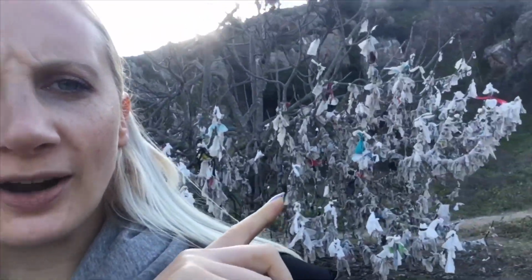We just came to the Grotto of the Seven Sleepers, and I honestly don't know what that is, but we're walking up this hill. We literally just arrived. The entrance is right there. But so far, there's all these really cool wish trees, and people have tied their wishes, like the ribbons on them. So we're just gonna keep walking up this hill and see what we can find.